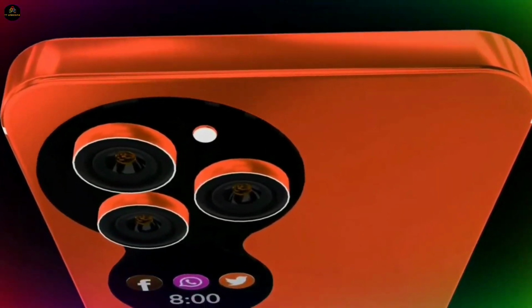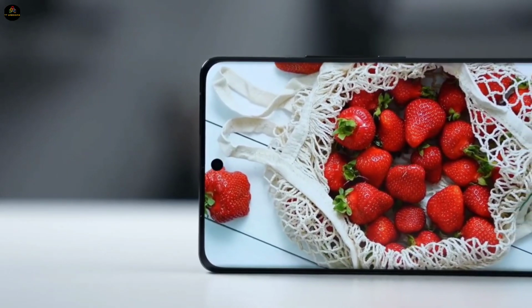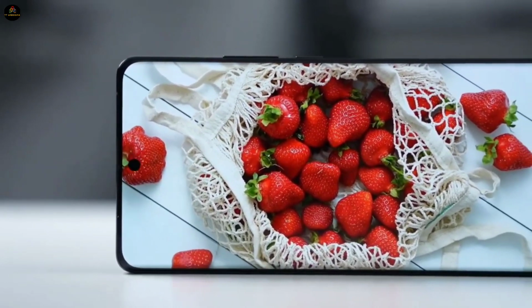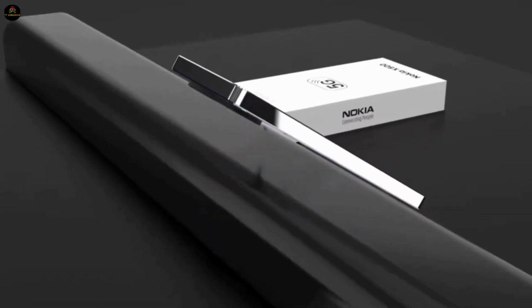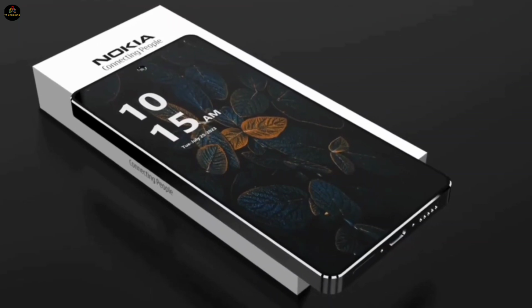If we talk about the powerful features of this smartphone, then you will get to see a large 6.75-inch Full HD Plus OLED display, which will come with a refresh rate of 120 Hz and Gorilla Glass 7 protection. Apart from this, features like fingerprint sensor, biometric unlock, and face unlock can also be seen in it.